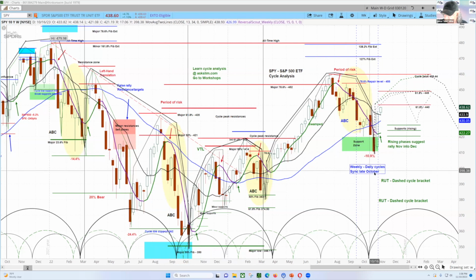We've had this in here forever, saying that the daily cycles synced in late October with the weekly, and that was almost as spot on as it could ever get. It launched off of that low, and there's no way that I or any analyst would ever figure that you could get this kind of move with a 7 to 9% gain, depending on which index, in that brief period of time. Now, this is only the second week off of this low.